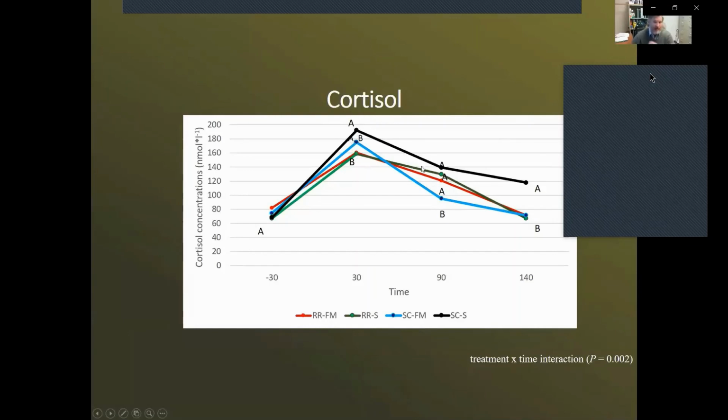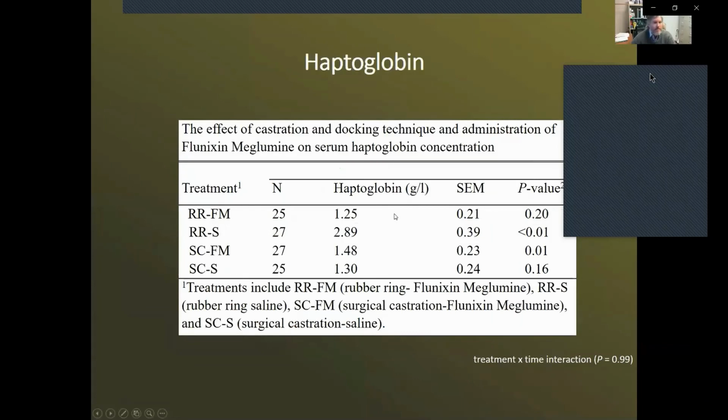As time goes by, this is what I think is interesting for cortisol. At 140 minutes post-castration and docking, the surgical castration without Banamine had significantly higher cortisol concentrations, but there was no difference between the other three treatments, indicating that for cortisol, Banamine definitely decreased the cortisol concentration, specifically with surgical castration.